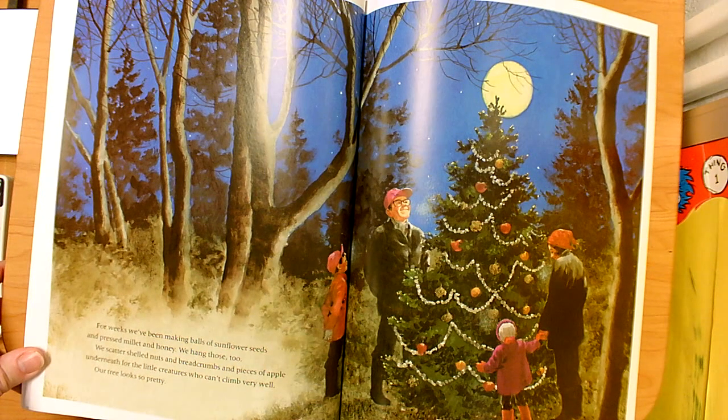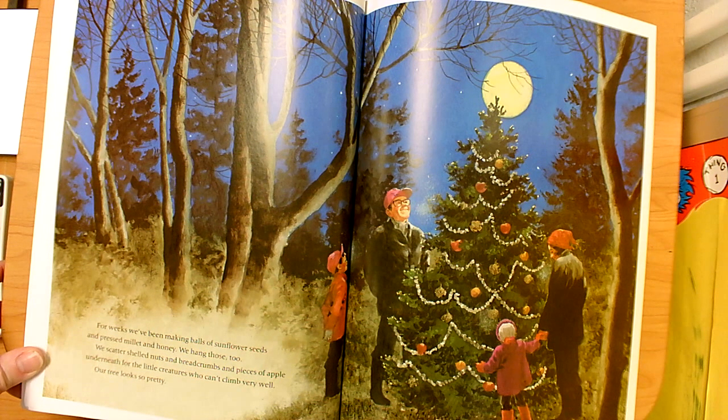For weeks we've been making balls of sunflower seeds and pressed millet and honey. We hang those too. We scatter shelled nuts and breadcrumbs and pieces of apple underneath for the little creatures who can't climb very well. Our tree looks so pretty.